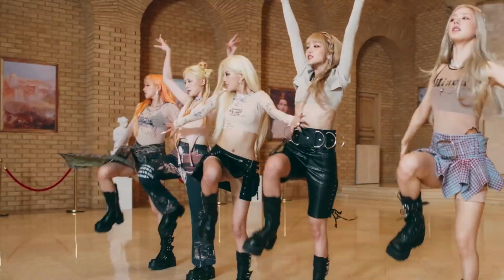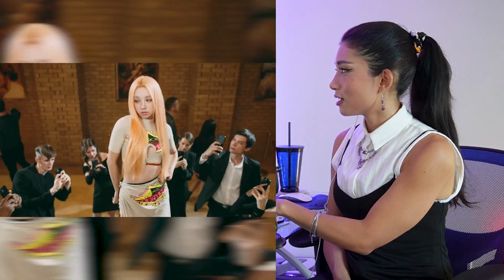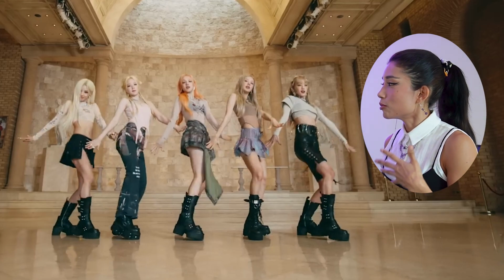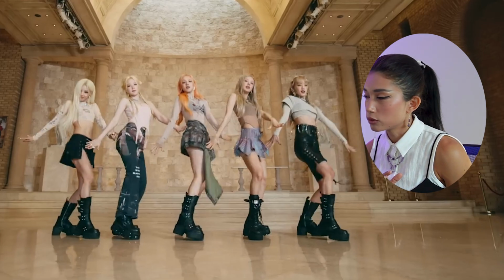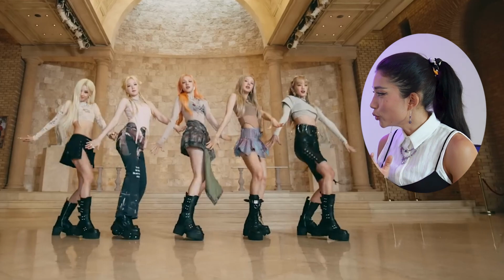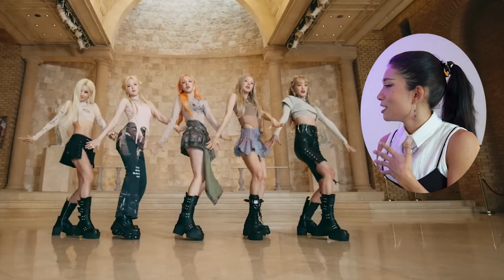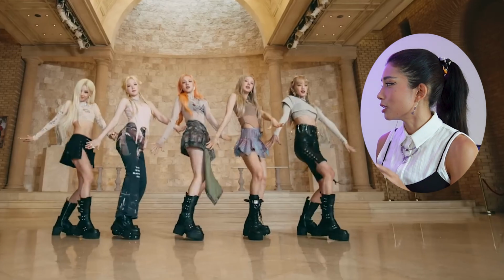Okay, we have the third outfit, the group outfit. Okay, this is more like them. This is what we are used to seeing from G-Idle. This is like their style. Combat boots, black. Of course, the red, but now we have the nude that goes pretty well with the theme. The cargo pants. We have mini skirts. That's I-DLE. That's their style.